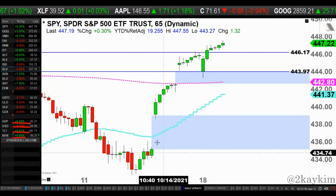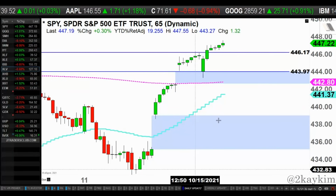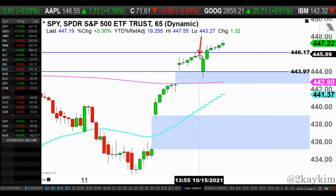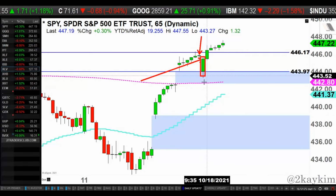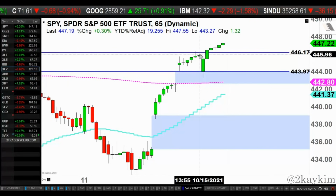Let's look at the S&P 500 ETF, Spider, 65-minute chart here. So it looks like we gapped down today. This is where we closed on Friday, and this is where it opened. We came down a little bit, went right back up here, and that's the first hour. There's a reason why we saw price bouncing so fast on that opening hour.